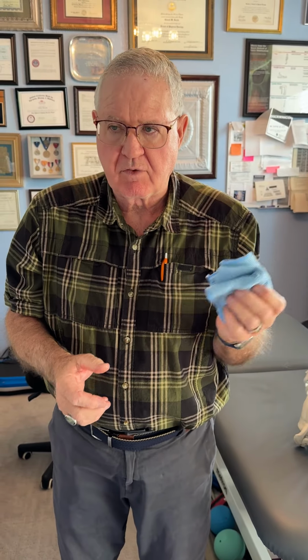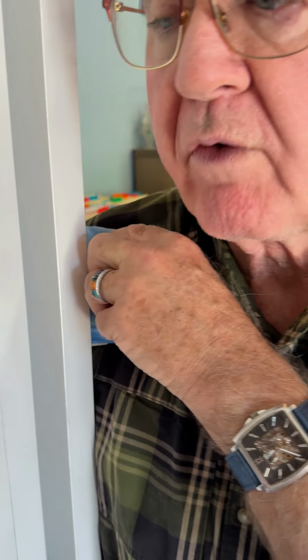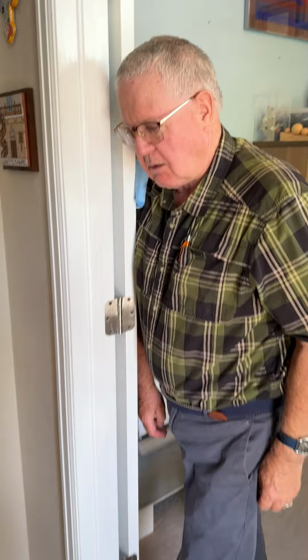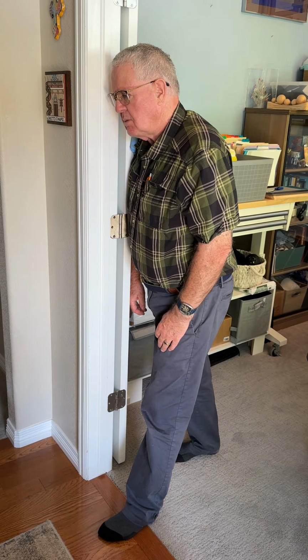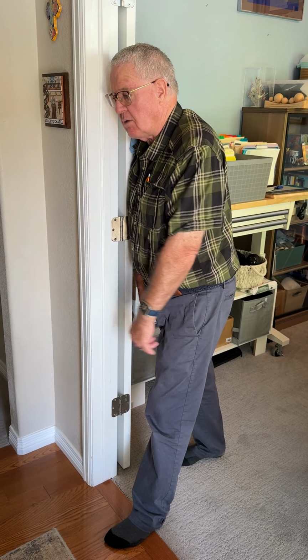I'm going to take a folded up rag so that it's comfortable, and I'm going to put it in front of my shoulder. Okay, so the purpose is to pad this door frame. Okay, I'm actually leaning into a door. Now I'm going to straddle, so I'm going to put my left foot forward and my right leg back. Okay, if I lean forward, nothing happens. I just feel pressure against my shoulder.